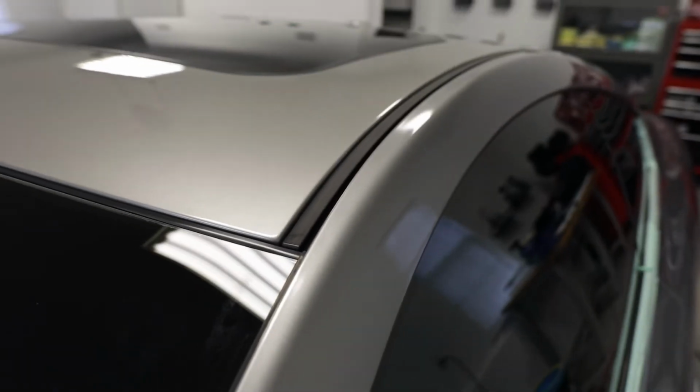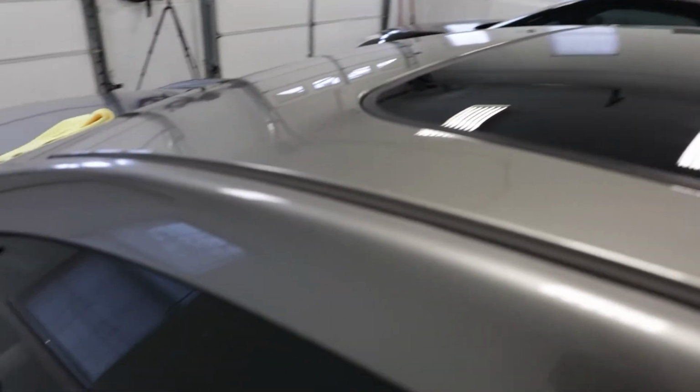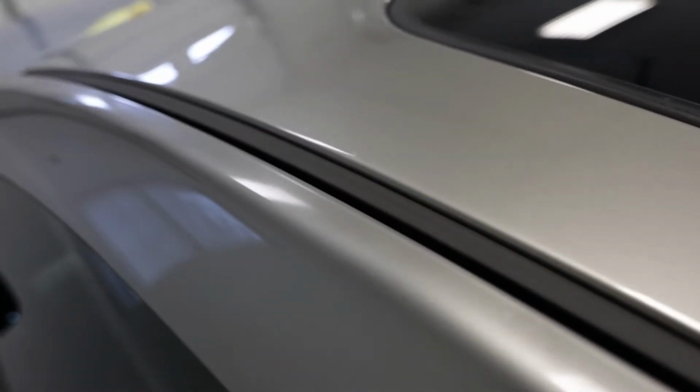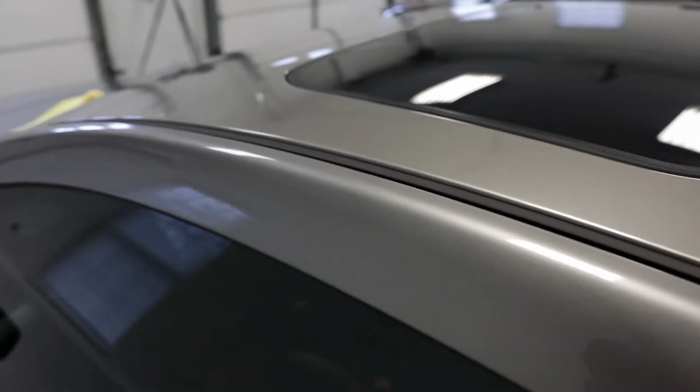But right here you can see some haze, and the clear coat is starting to go. Very early signs. Here you can kind of see the haze there.